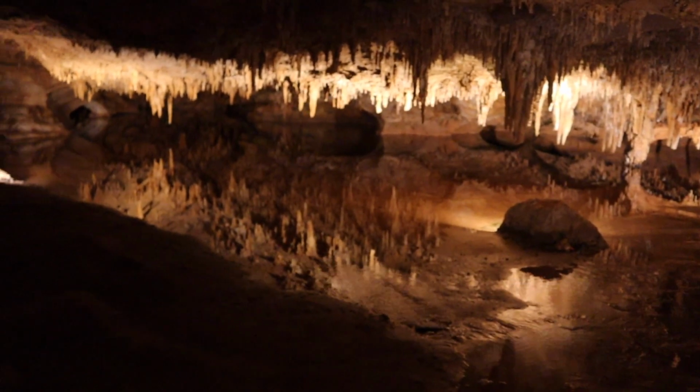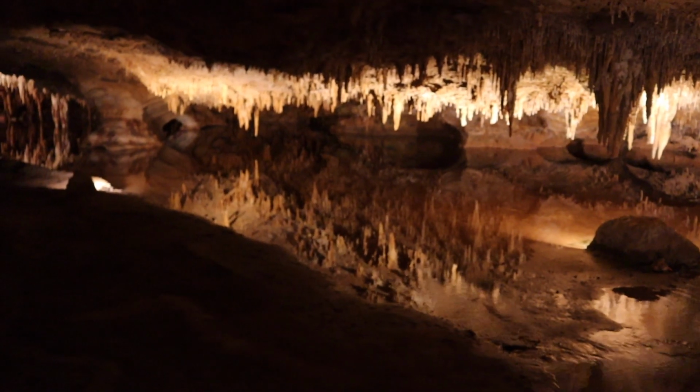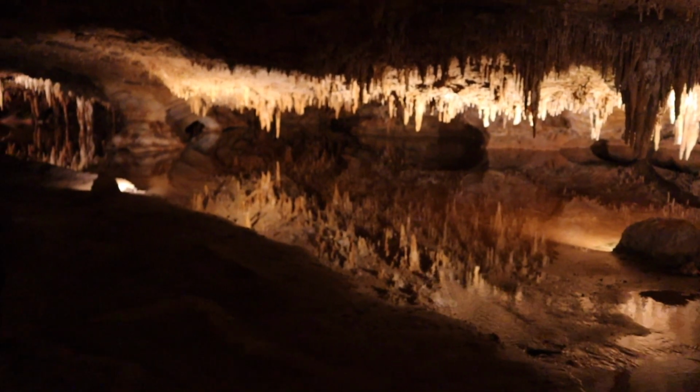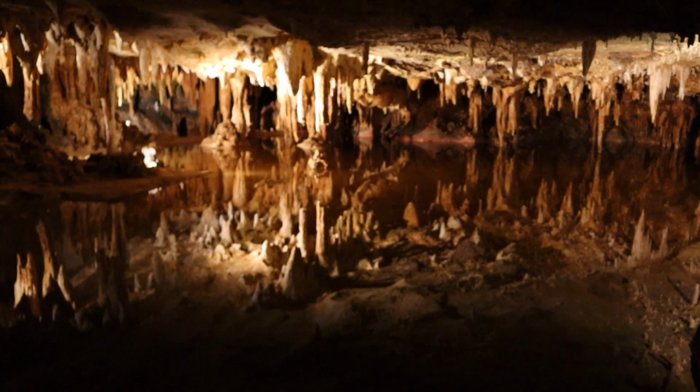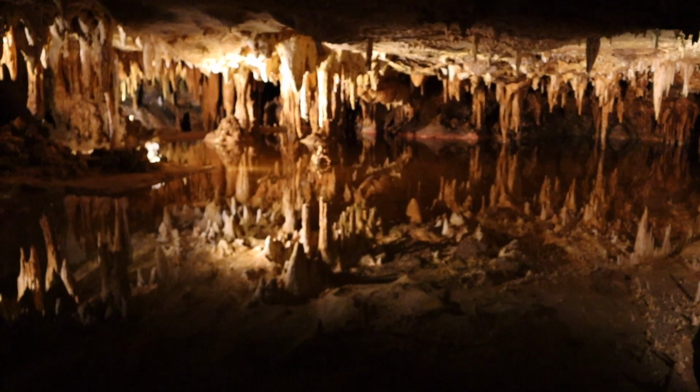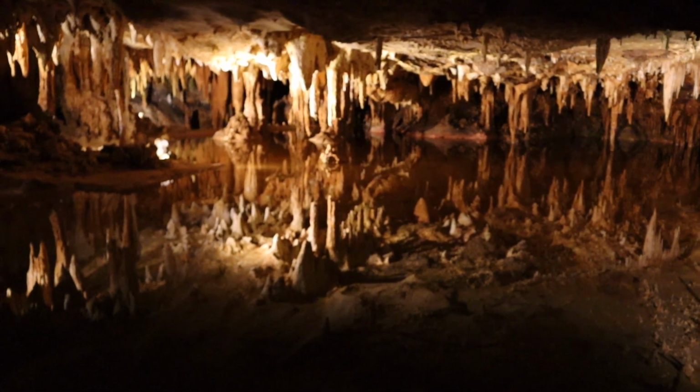What you see on the bottom is a reflection of what's on the ceiling, because that is water. Again, what you see on the bottom is water reflecting what's on the ceiling.